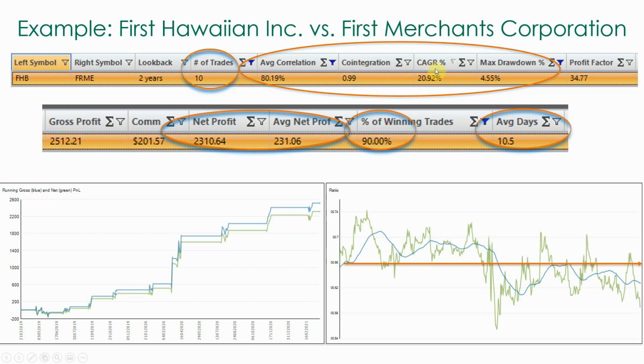And just allocating money to that pair and only trading when those trades came up and letting the capital sit doing nothing the rest of the time would have generated a compound annual growth rate of 21% a year without leverage and a max drawdown of only 4.5%. Okay, so almost 4 times reward risk. Pretty nice. The average net profit of a trade was $231 on a 5,000 a leg size, and 90% of the trades were winners, and the average trade lasted just over 10 days.